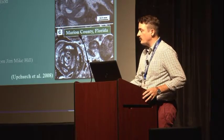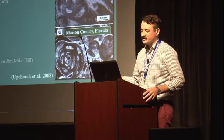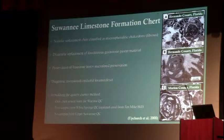It's what we would classify as a nodular replacement chert, and it's a microspherulitic chalcedony. So if you look at it under a microscope or even just up with some backlighting, you can see some of the fibrous structure in it. It's a diagenetically replaced fossiliferous grainstone.